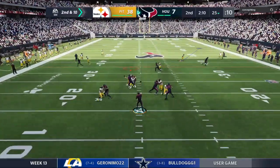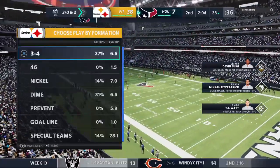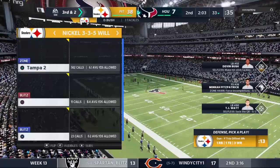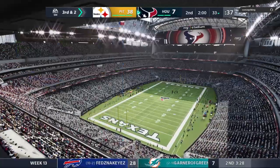A shotgun snap for Watson. This one into the hands of the running back, Belage, and he's upended at the 33 following a good pickup of 8. That'll leave him with a 3rd and 2 coming up. They got 8 yards there. They had the catch on 2nd down, but it didn't help at all. And now they're looking at 3rd down here.